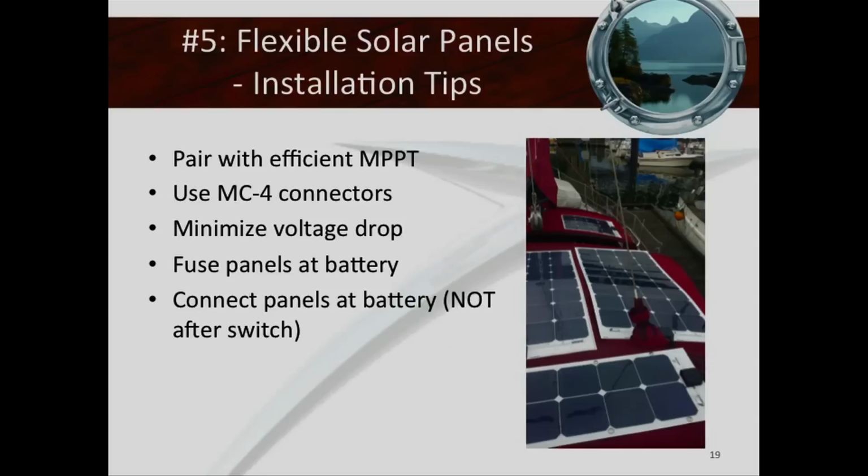If you're going to install solar panels, make sure you have a controller. You're going to need an MPPT. Make sure you get an efficient one. You're going to need MC4 connectors. And you want to offset the voltage drop, so make sure you make a good decision on the wire size.